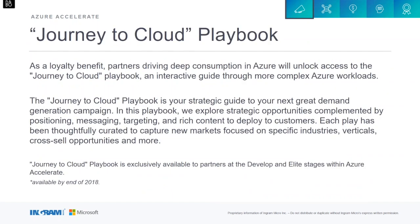So journey to the cloud playbook, I mentioned that that's something that will be coming up. We're in the process now of building that up. It is part of a global initiative, so it is going to be a very comprehensive offering. We're expecting that to be made available to those partners that qualify before the end of this year. So we've got obviously a month or so to get that finalized.